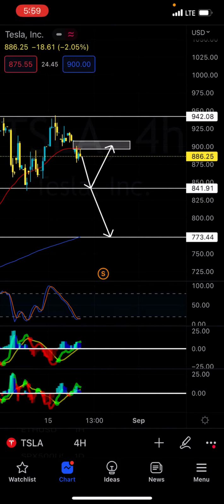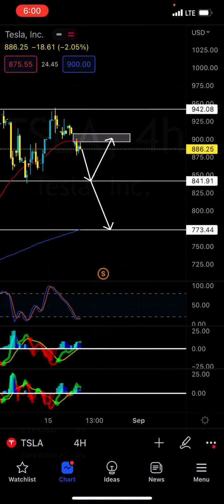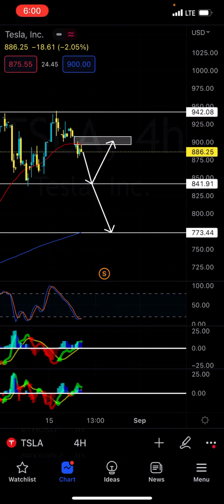I made like a 13-minute video, basically going through all the steps of Tesla, the confluences, how I set support and resistance. Unfortunately, my phone was actually turned off. Whenever it turns off and then turns back on again, I have to manually go in and record. When I record my screen, I also have to select to record the sound. I did not do that. I recorded my 13-minute video on Tesla and what I thought, and it just basically went nowhere.